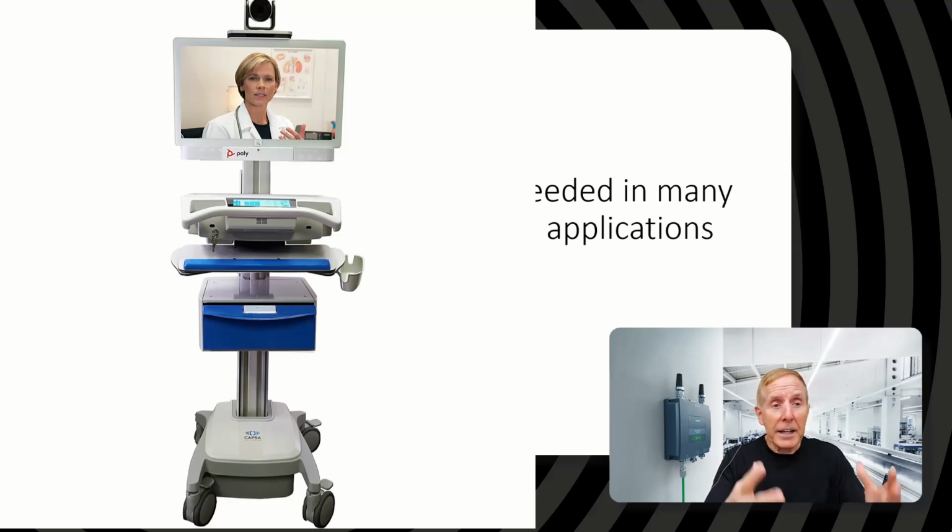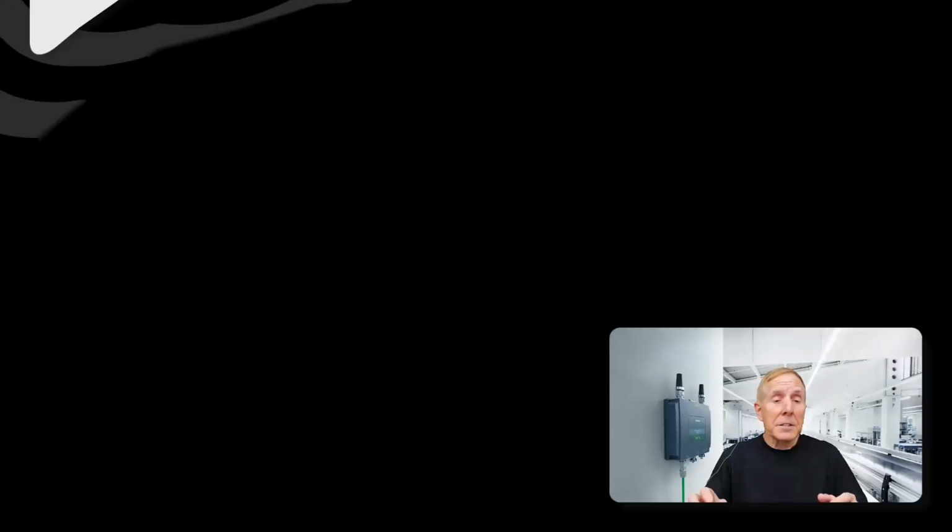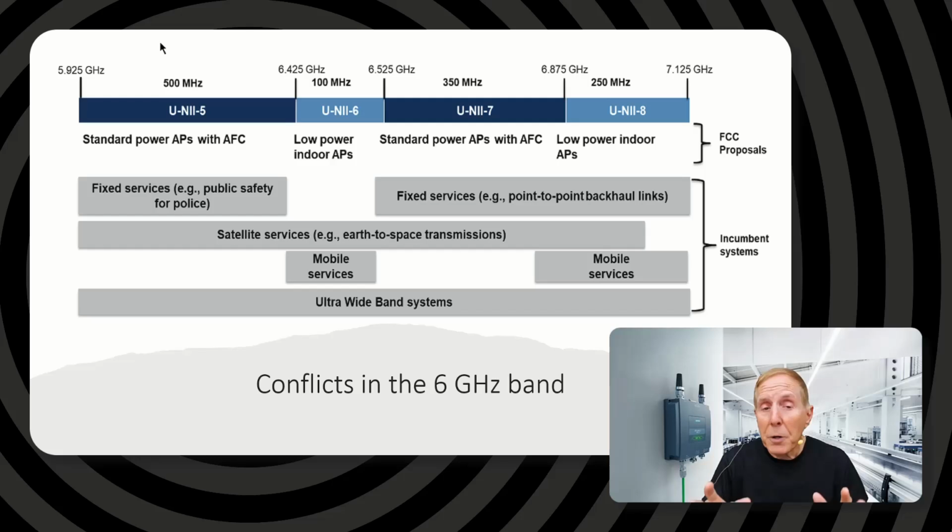It had a monitor and a camera, and she was able to communicate with the doctor with this portable battery-powered communication station. The doctor could have been in a larger hospital nearby or whatever, but this type of high definition, high bandwidth demanding medical application can easily work with 6 gigs. Now, 6 gigs is not without its own problems.